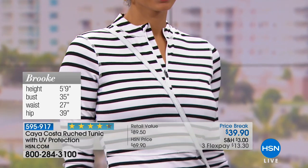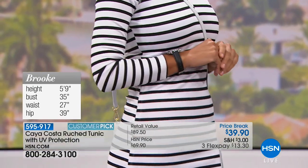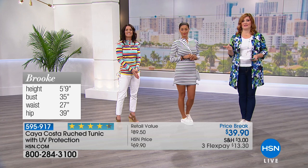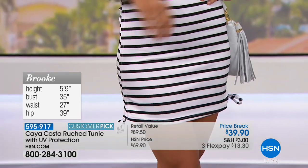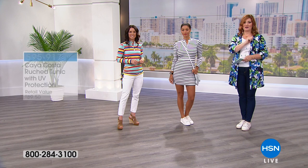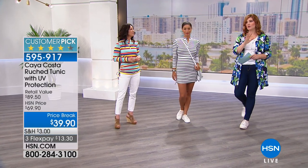I think when you see the size on Brooke, it has those little strings that you can ruche up or down. This is fitted. So if you would like extra room, you can size up on this. If you like a fitted look, then go true to size. If you want a little bit more room, I personally would, because I don't like things fitted, I would go up a size. So that's your personal taste. You can see Brooke's stats on the side of your television screen. That will help guide you make your order today.